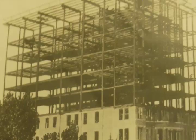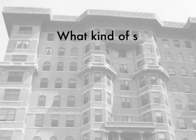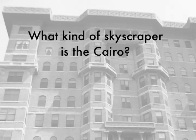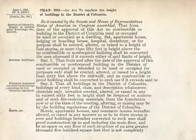Initially, it was decried by critics and residents alike. What kind of skyscraper is the Cairo? It is the worst kind. It is a box full of holes.